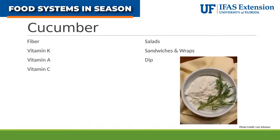Next, we're going to talk about cucumbers. So cucumbers have a lot of the same nutrition we just talked about, plus fiber is really great for our gut health, and vitamin K helps with blood clotting. You can use, of course, cucumbers in different salads and sandwiches and wraps. Just slice them up and sneak them in wherever you can. It will add extra crunch and flavor and, of course, nutrition to your meals.